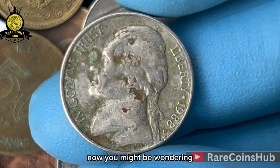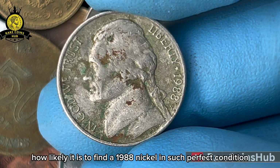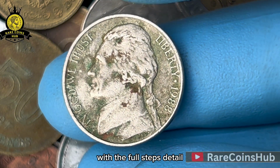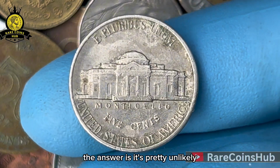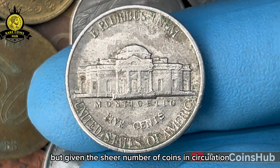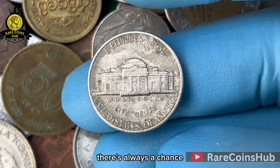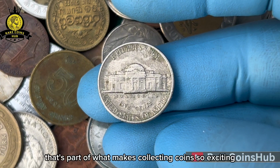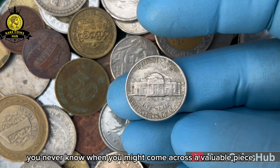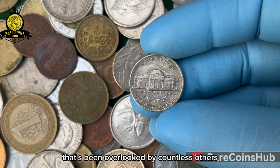Now, you might be wondering how likely it is to find a 1988 nickel in such perfect condition with the full steps detail. The answer is, it's pretty unlikely. But, given the sheer number of coins in circulation, there's always a chance. That's part of what makes collecting coins so exciting. You never know when you might come across a valuable piece that's been overlooked by countless others.